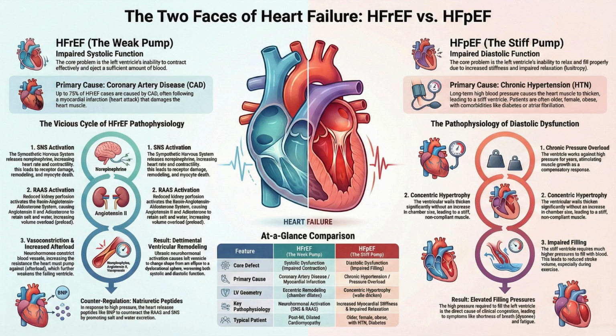What does that do? Two things. It increases heart rate, which seems good, but critically, it causes massive vasoconstriction through alpha-1 receptors. It just jacks up SVR, the afterload. And if we connect that back, for the diastolic stiff heart, more afterload means it has to work even harder.